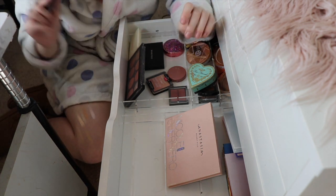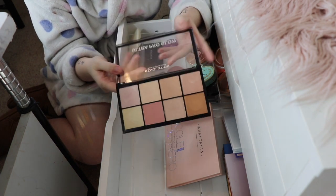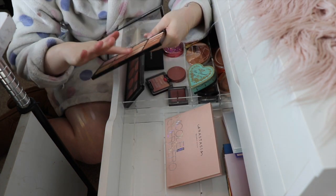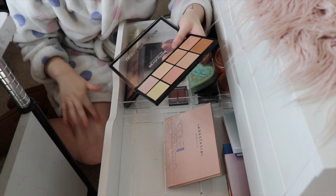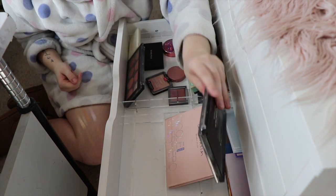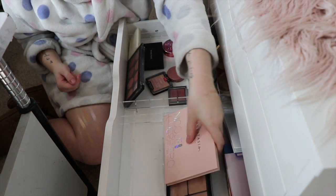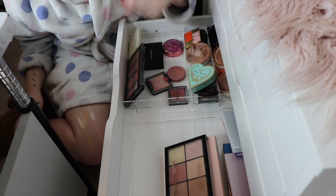Anyway, I've got two Makeup Revolution ones. The first one I have is the Ultra Pro Glow. This one here, it's really pretty. These are super cheap and super affordable. They don't have shade names, unfortunately, but you can see all the shades there are really pretty. Where did this go? I think it went up my end. I don't know. Let's just do that.